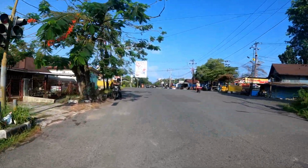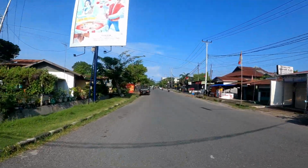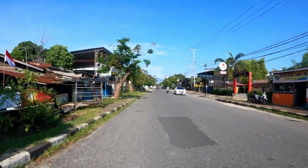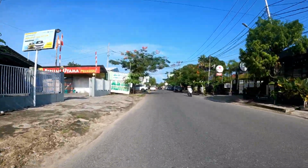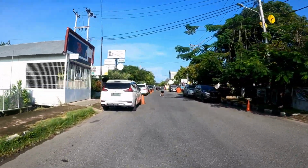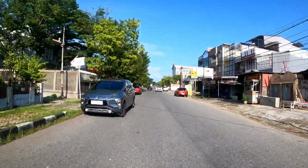I'm fairly certain I have all the right documents. You don't need a great deal for this. You need a copy of your passport, a copy of your flight out of the country, a copy of your passport page containing your Indonesian visa. I have a 30-day visa on arrival, which is extendable for 30 more days. And you need a copy of your hotel receipt where you're staying.